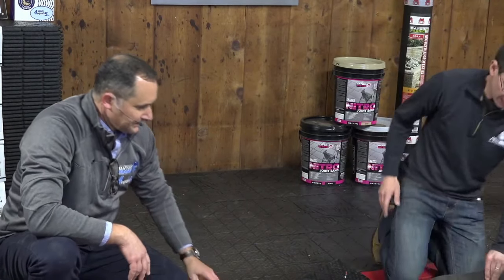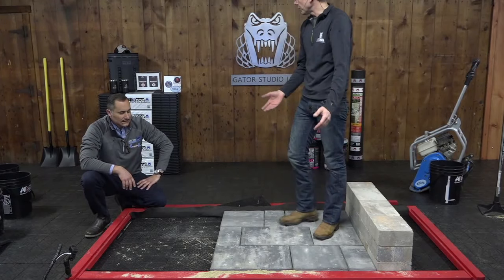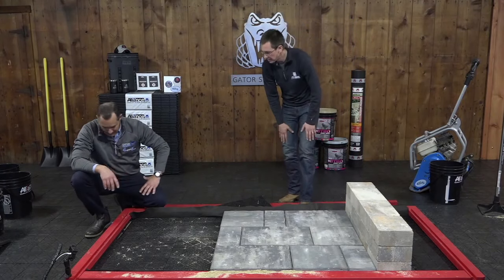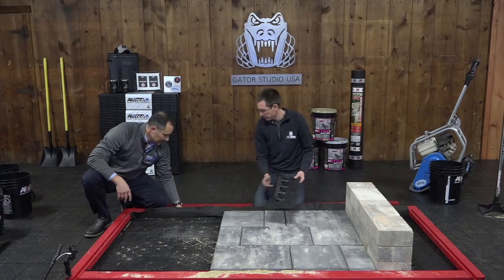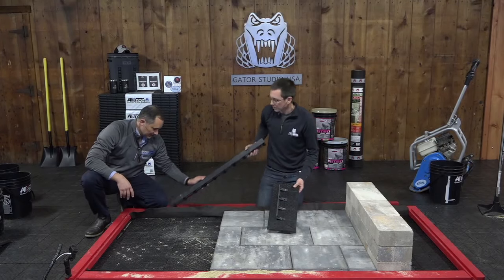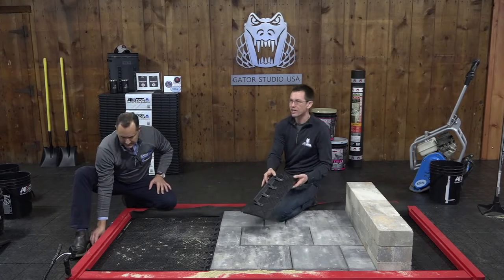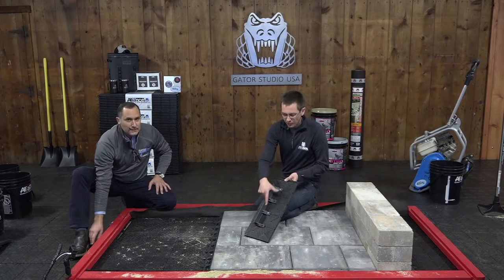So, all right, we've got a great finished paver surface here. We're ready to do edge restraint and then, hey, even sand it off. Yeah, absolutely. So, let's get into the edge restraint now. We've got a piece of edge restraint that we will attach here on the edge of our pavers, but before we do that, I just want to give you a quick little demonstration. Our plastic edge restraint goes directly on top of the Gator Base.